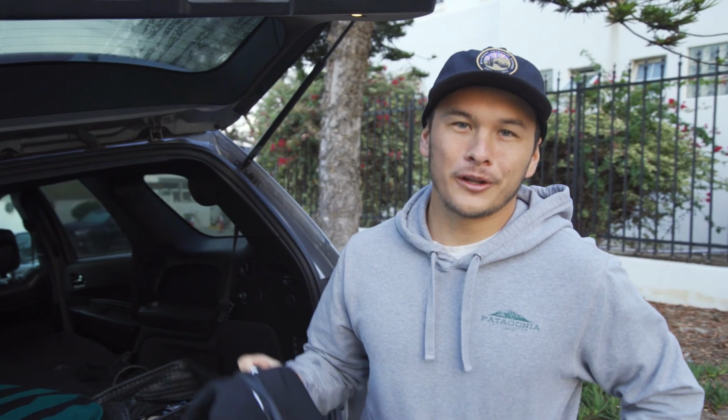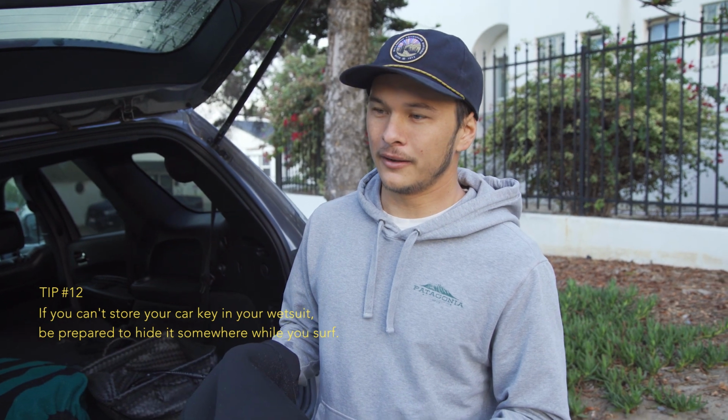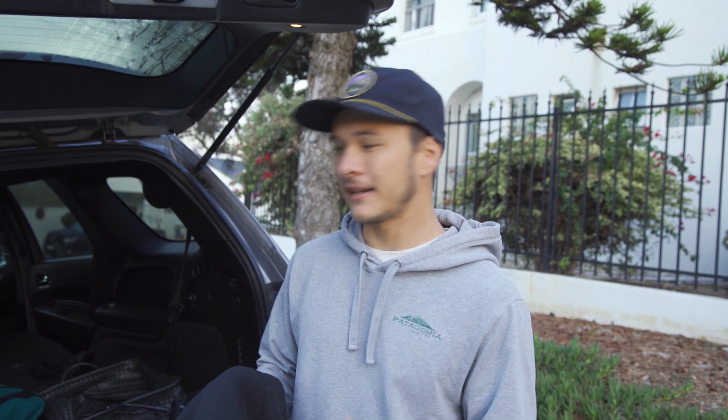While I'm suiting up, another good note is hiding your key. So if you have to lock your car, some wetsuits actually have a slot to attach your key to. I have a big electronic key fob for this car, but that means I just have to hide it somewhere else, be creative. Use your imagination. You can hide it under your car, you can hide it in the exhaust pipe, you can hide it in many places, or you can use a towel and bring the towel down to the beach and hide your key in your towel.